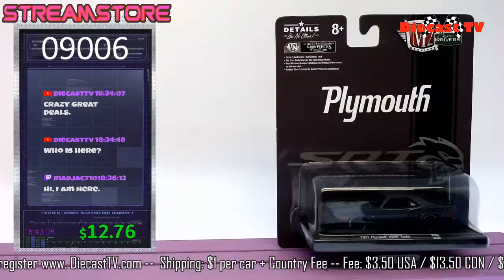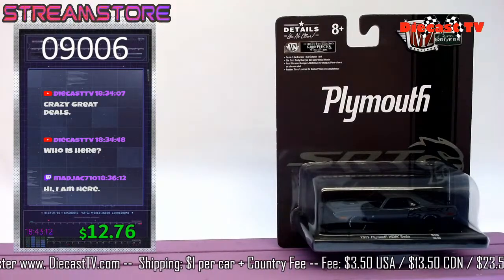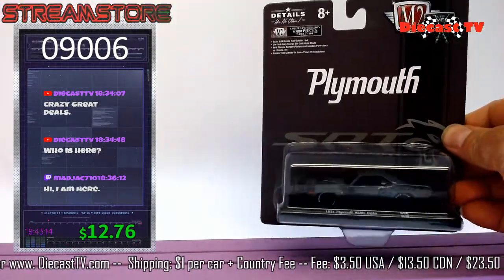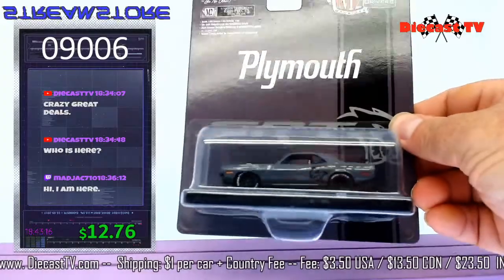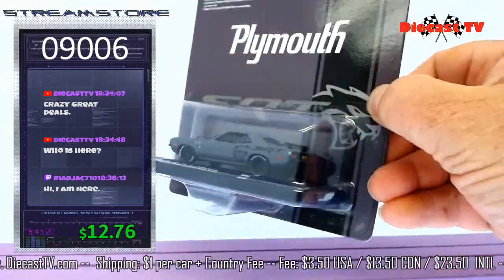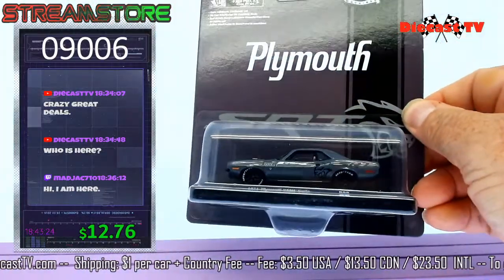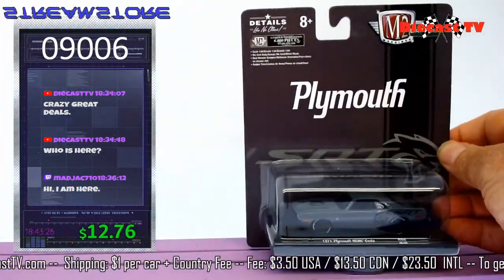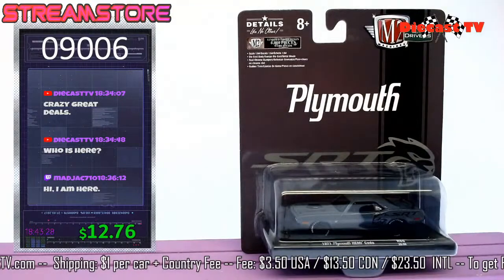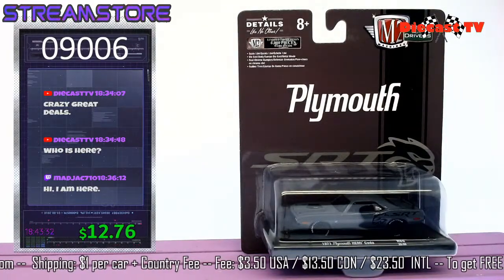10086. Raise a little Hellcat. Check out this Hellcat, my friends. 1971 Plymouth Hemi Cuda. Oh, what can I say? Look at that SRT. Wow, what a Mopar. Man, if you're a Mopar lover and you're not on this one, I don't know what I have to show you, because this one is red hot. All you have to do is type in the number 09006.